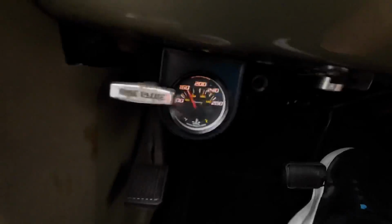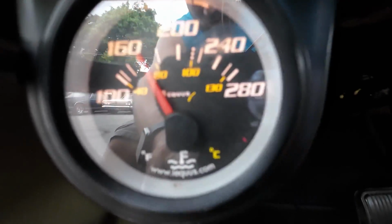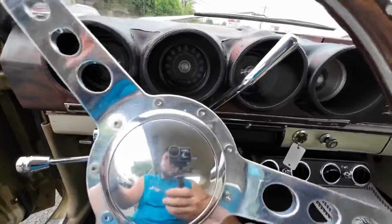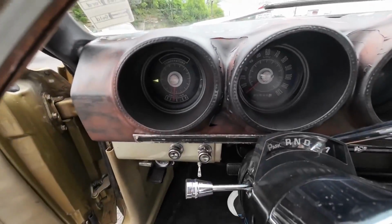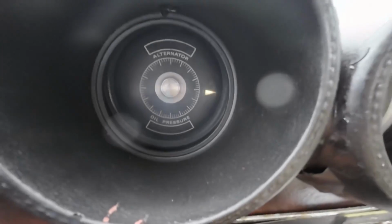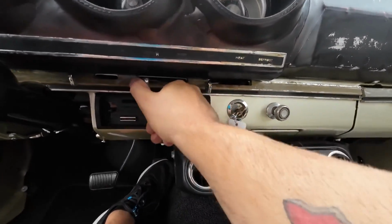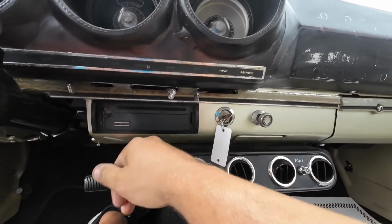Alright. Gauge on this one. Temperature is at 160. Tilt column. Turn signals. Left side's blinking. Right side's blinking. Now, try to... These switches are stiff here.